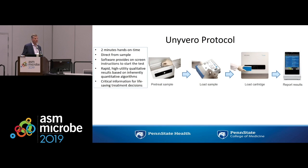Okay, so the protocol is relatively straightforward. 2 minutes hands-on time, direct from the sample. Software provides on-screen instructions to start the test. It's a rapid, high-utility, qualitative result based on inherently quantitative algorithms, and we'll talk about quantitation and so forth as we move throughout the talk.